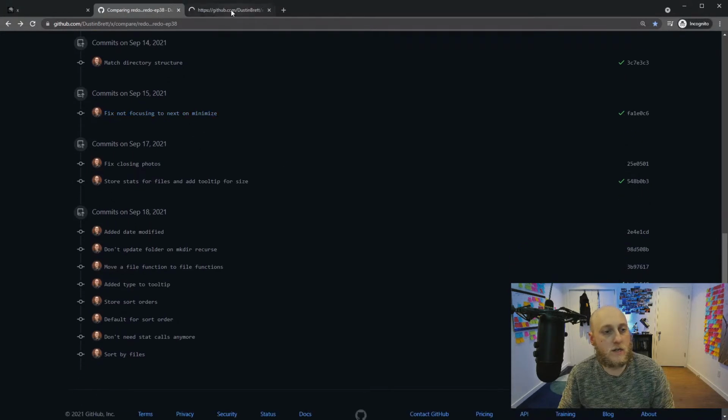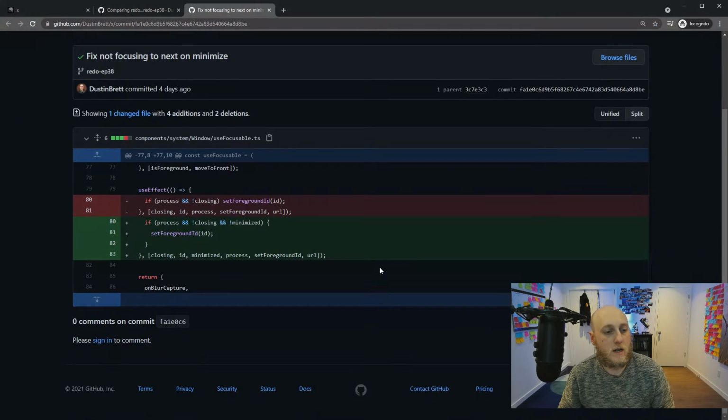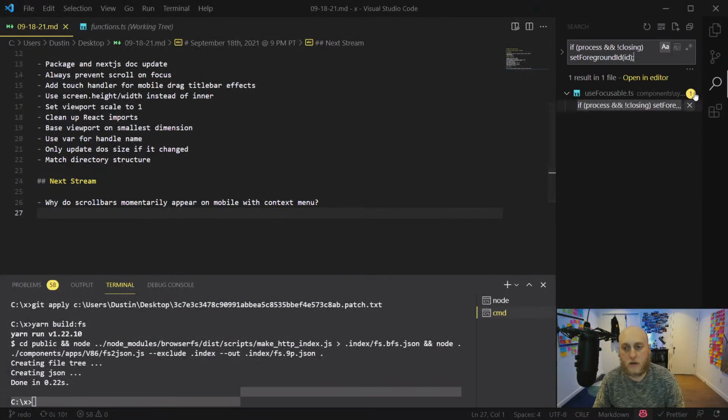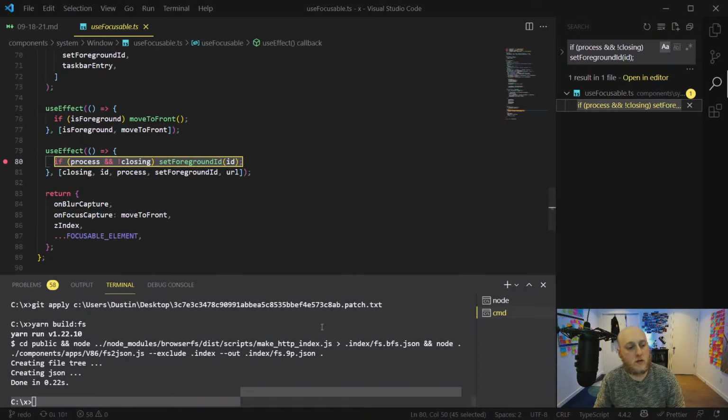Fix not focusing to next on minimize. Yeah, this is another lazy day where I just did one bug. I had a lazy week, honestly, for that. I don't know why, honestly. I was just tired. Been tired all week. So in use focusable here, let's take a look at the bug.